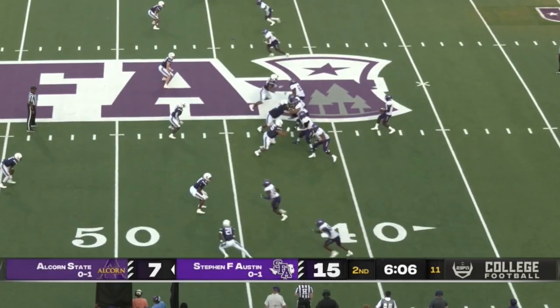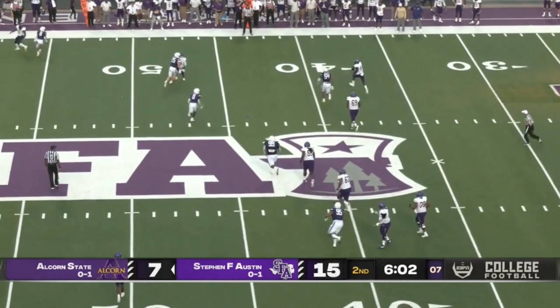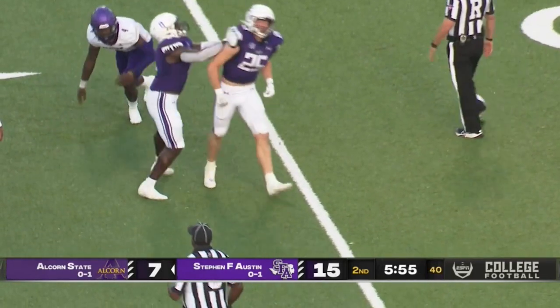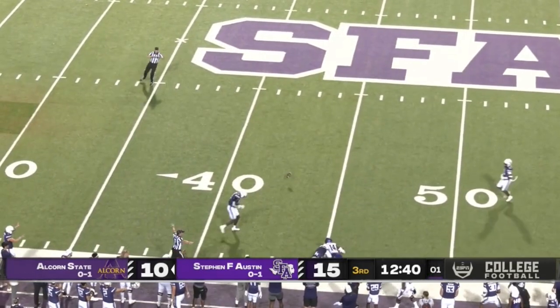Field now. Takes a snap, now rolls right. Jacks, good coverage downfield, nobody open. Allen now, Murray grabs him, hits him, he's down. Ahmad slips off, but he's got help as the Lumberjacks rally. Deep, near sideline, ball tipped and incomplete.